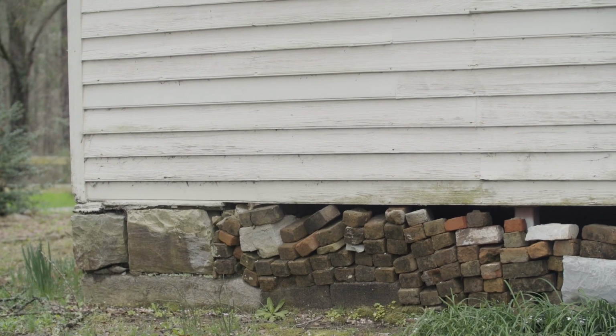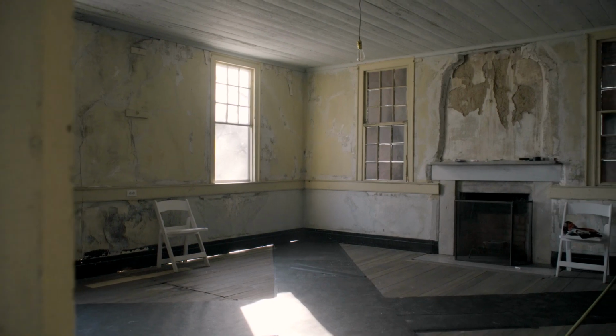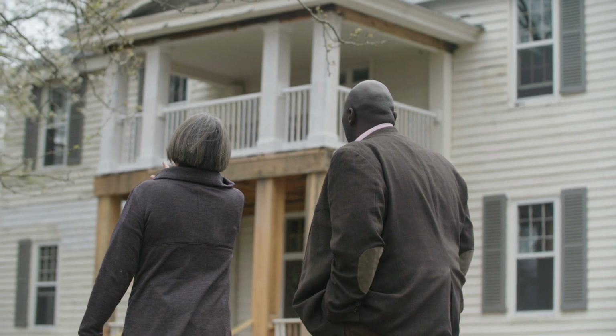My great-great-grandfather is the person who founded the house, and it was built in 1841. It's been in continuous possession of our family. The house had been vacant for probably 50 or 60 years. I rather unexpectedly inherited it, and so that's when Theo and I began conversation in earnest about what to do.